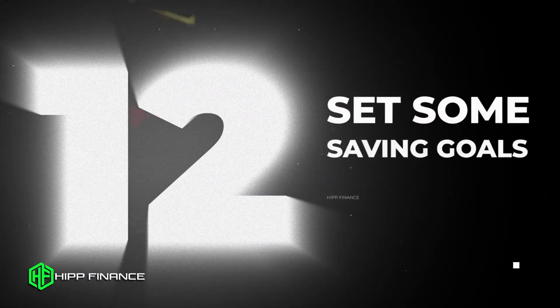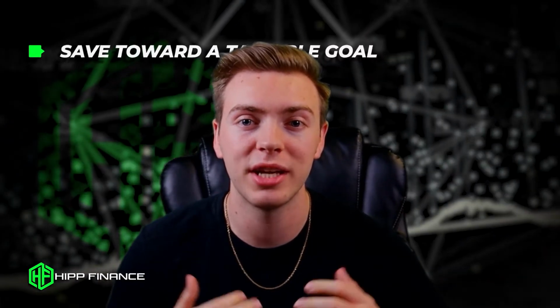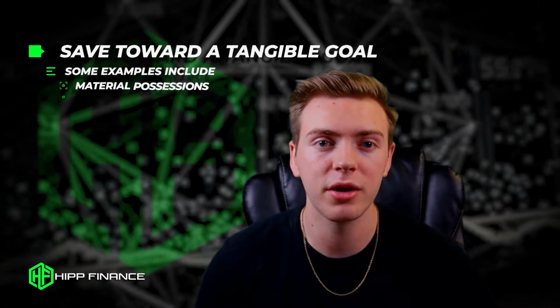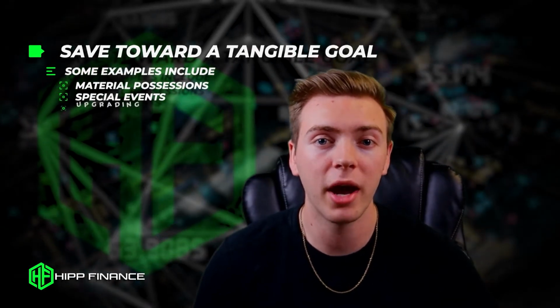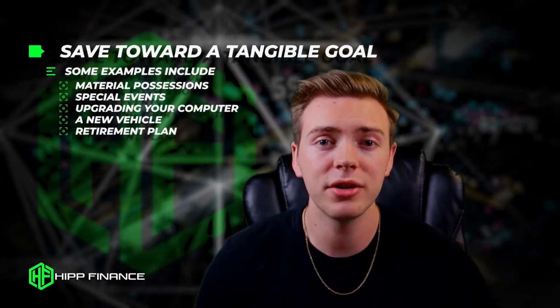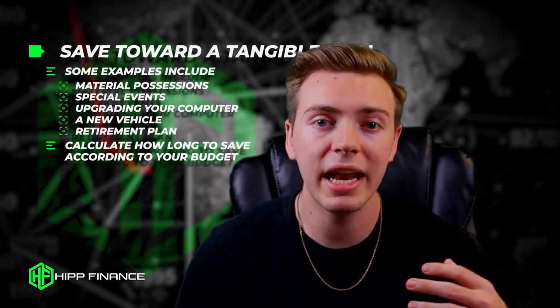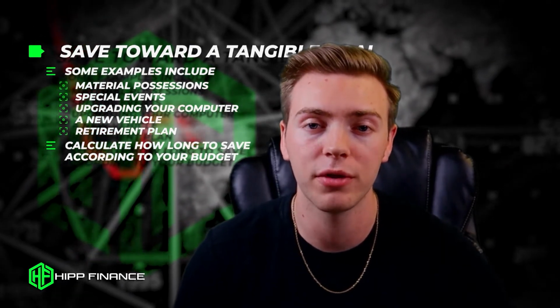Number 12 is set some saving goals. Always keep a money saving goal in mind. It can either be a short term or a long term, but you can start off by manifesting the money saving goal into a tangible form. This could be like an object or an event such as planning a wedding, buying a new laptop, getting a new car, or saving up for retirement. After you're done setting your goal, start calculating how long it'll take you to reach that goal and how much money you need to save to get to that goal in the first place.